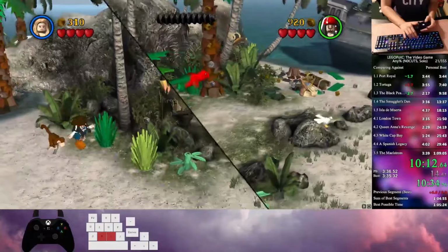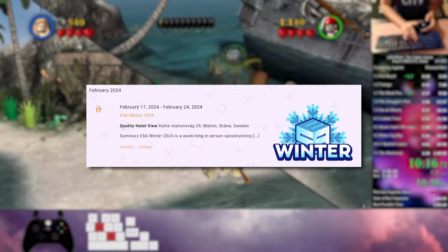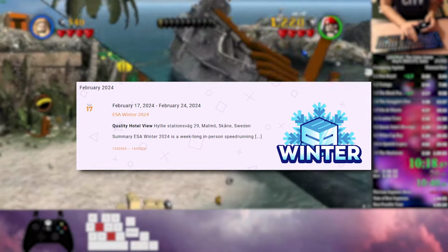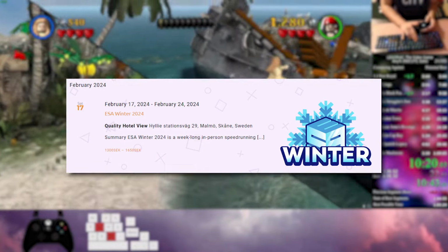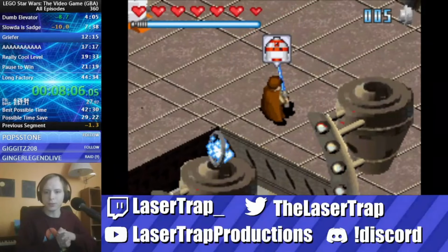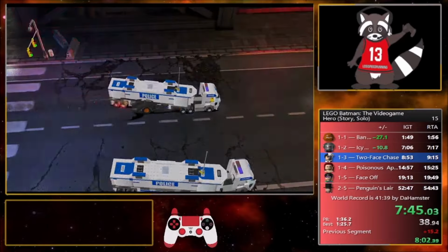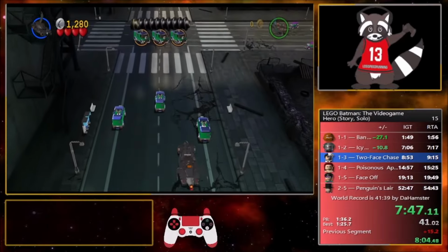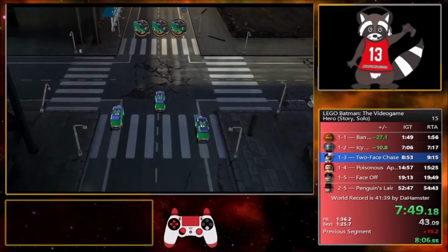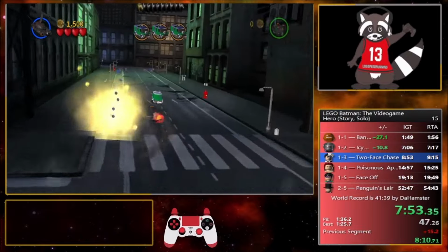3 of our LEGO runners got their runs accepted in the first picks for ESA Winter 2024, which is an in-person speedrunning event that will happen in February of 2024. Chess will be running LEGO Pirates Any % No Cut. Lasertrap will be running LEGO Star Wars 1 GBA all episodes, and Lowe's will be running LEGO Batman 1 Hero Story. As of now, there is no official schedule for the event, but we will make sure to update you once it's out. It's important to mention that these 3 runs are just first picks.